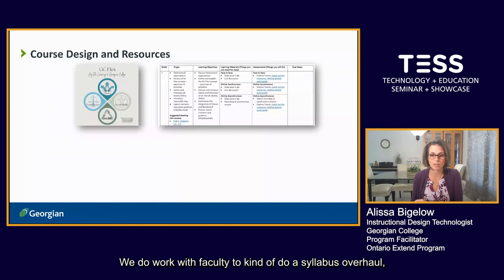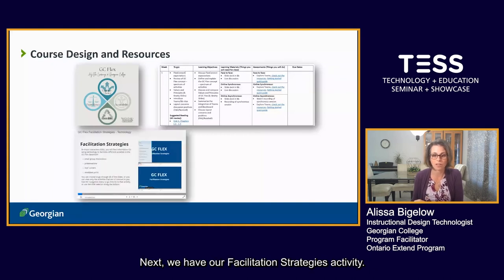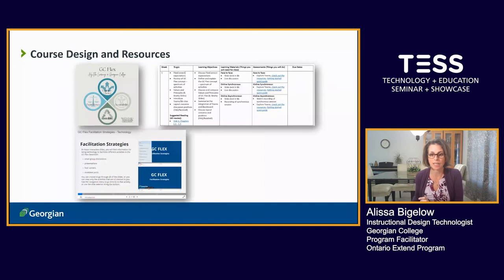We do work with faculty to do a syllabus overhaul. So in order to make sure that all of the different modalities and the activities are accounted for, we do enable them to reuse their current syllabus and just modify it, or they're welcome to use this template and fill in the blanks, basically. Next, we have our facilitation strategies activity.